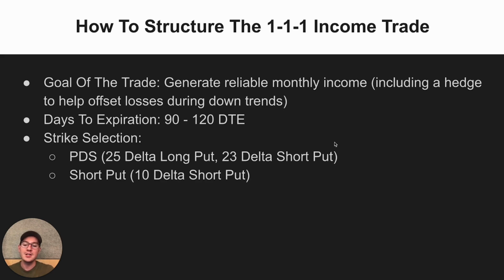So for the put debit spread, we do a 25 long put. So a 25 delta long put. So we buy the put at 25 delta. I'll show you exactly how to find these levels in the broker, so don't worry if you're new to this. It'll be a 23 delta that you sell. And so that creates the put debit spread. And then the short put will be done at a 10 delta short put. So again, we're going to sell far out of the money, which is about 10 delta. But credit target, we're going to target about a $20 to $40 credit.